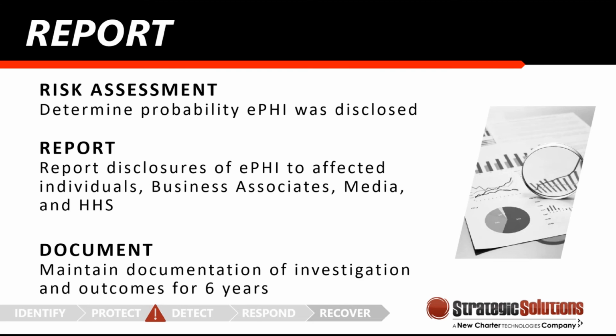If your patient information was disclosed, it was accessed by an unauthorized party, or you can't prove definitively that it wasn't accessed by an unauthorized party, then it's time to move on to the report phase. So you know exactly what patient information was accessed by unauthorized parties, you need to follow the HIPAA regulations to alert those affected individuals, but you also may need to alert your business associates if they're in any way affected.